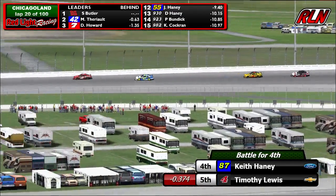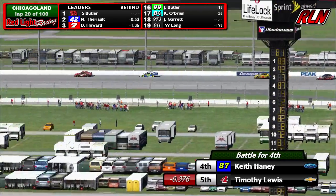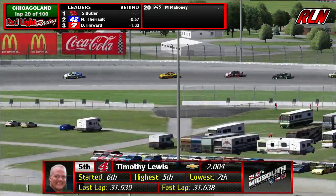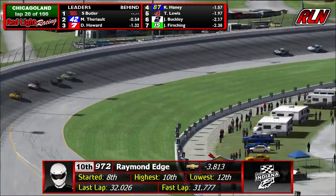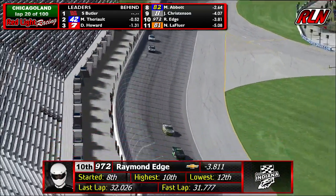Still pretty close, battling all the way back through the field. Timothy Lewis is now up into 5th spot. Looks like we've got a good battle going on between Jamie Christensen and Raymond Edge. 2 admins over at NASCAR. Looks like they got some track time here.